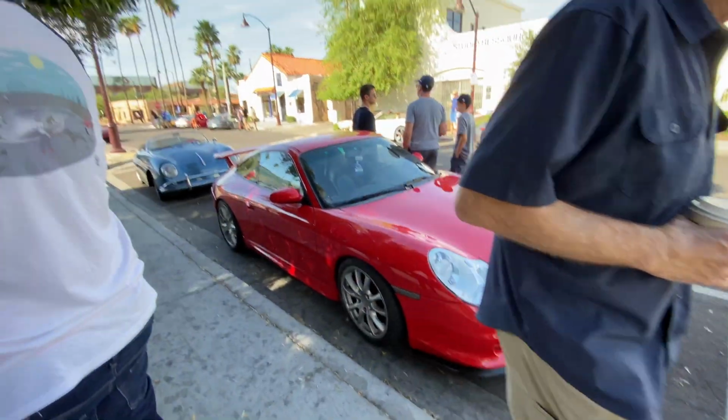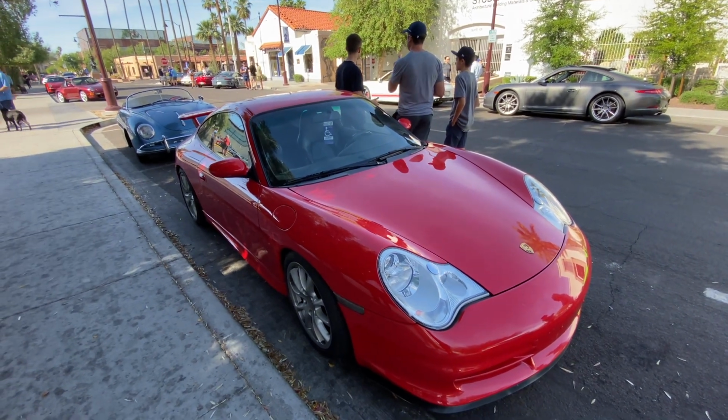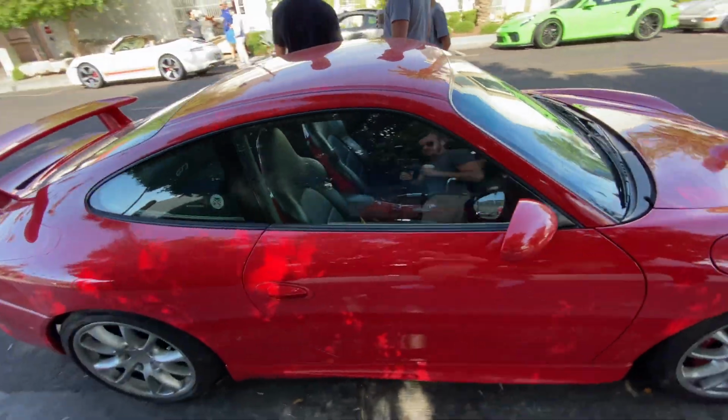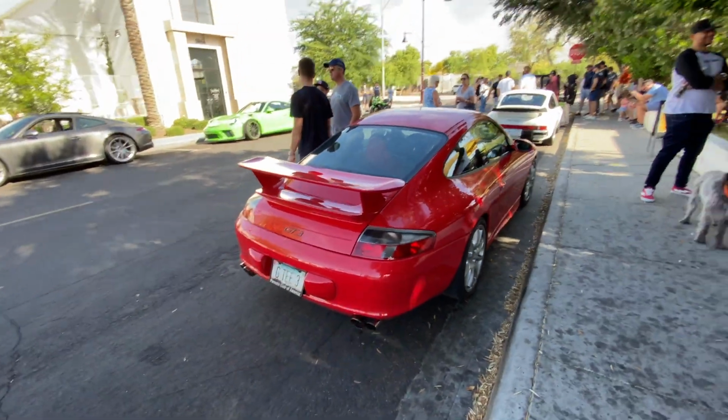Let's take a look though at this 996 GT3. So this is probably the rarest year for the GT3. And first of all, handicap tag, obviously stick shift car. That's pretty funny. Look at this though. It's the least assuming GT3. Like after this, at the time, this wing was like hilarious. It's crazy that this became like the tamest GT3.